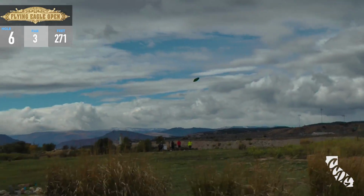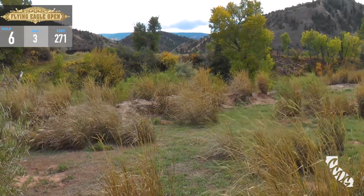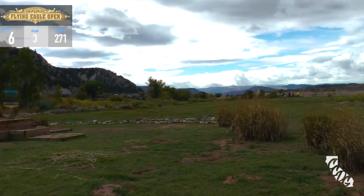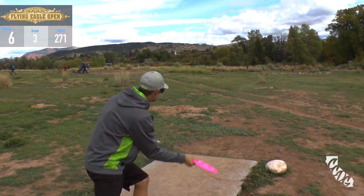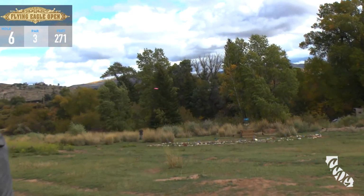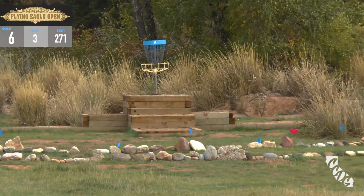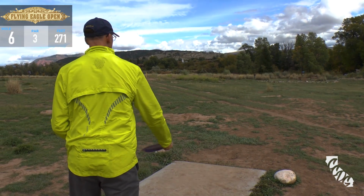That looks pretty good. Oh, a little spicy. That right to left wind just kept it out there to the left. Yep. JC also going forehand, compensating a little bit for Joel's drive. And yep, went nice and stable. Boom. Figured it out. It's always nice when someone else wins socks for you.